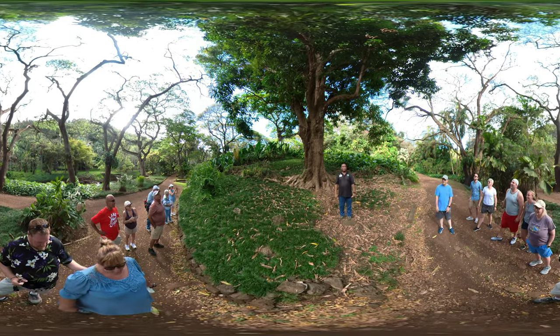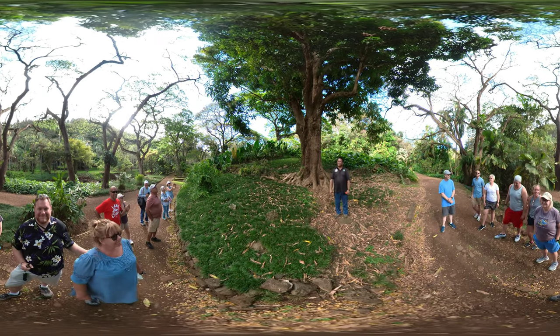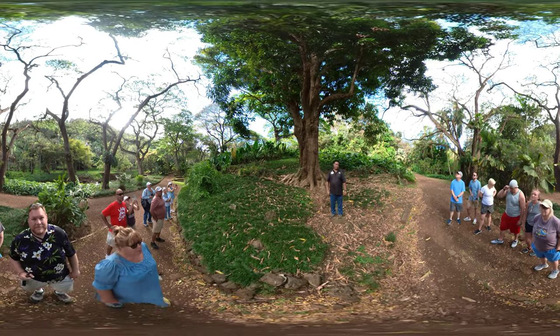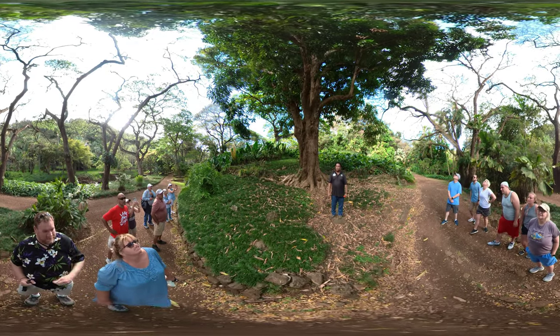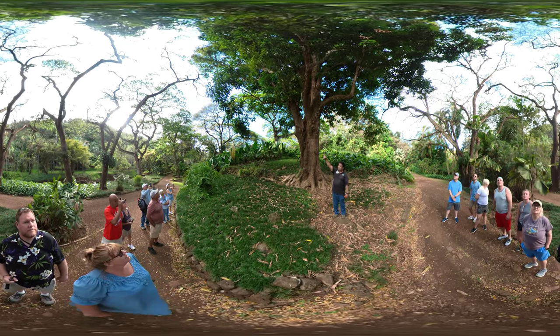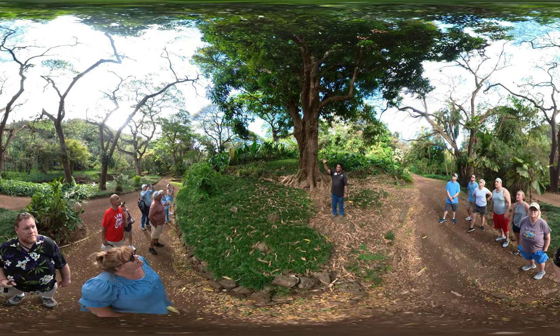Like I said, you gotta have an open mind. Yeah, this actually was planted by Queen Emma. It's about a 145-year-old mango tree. It still bears fruit. You see the flowers? Okay, they'll turn to mangoes. It's a really good mango.